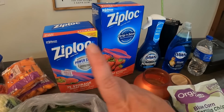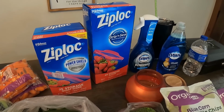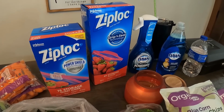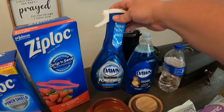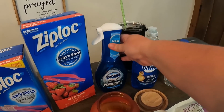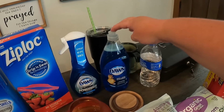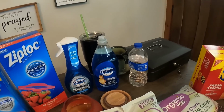And then here in the back, this is kind of like one of those staple homestead things that we always buy. Small baggies and big baggies. Whether we're freezing milk, whether we're preserving, whatever we're doing, we're always needing baggies. This stuff, actually, one of our Airbnbs had it and I really liked it, so I wanted to try it and see if I liked it as much at home. And then just some regular Dawn, just in case we don't. And also for the animals, that's what we bathe them with.